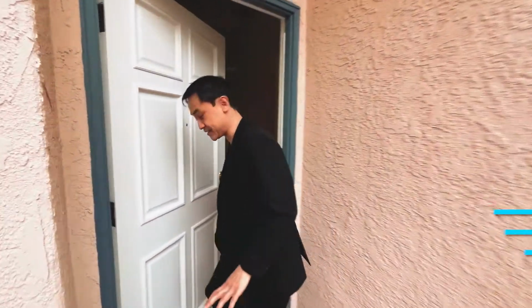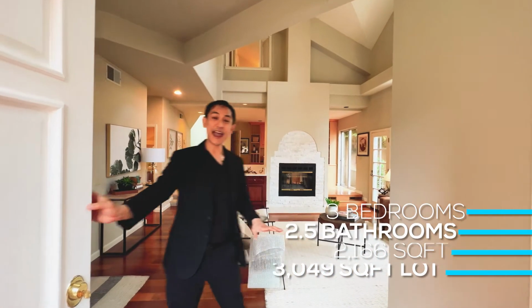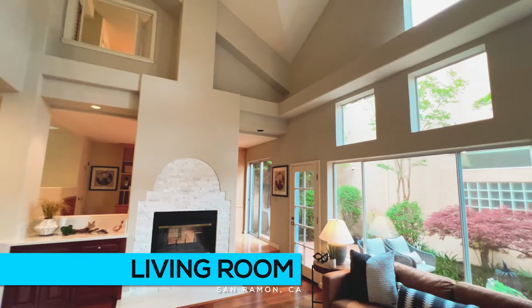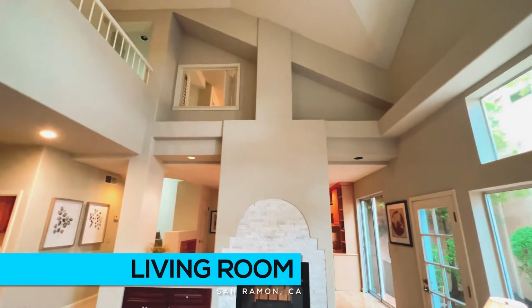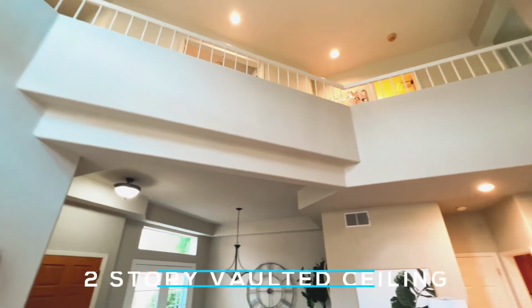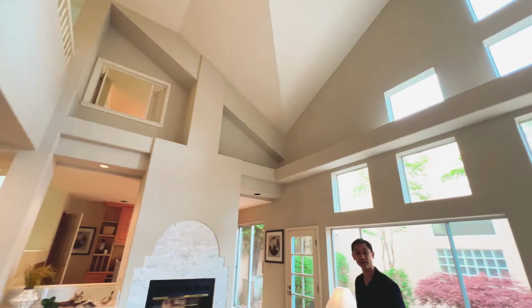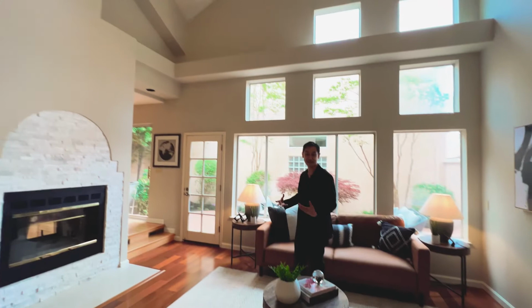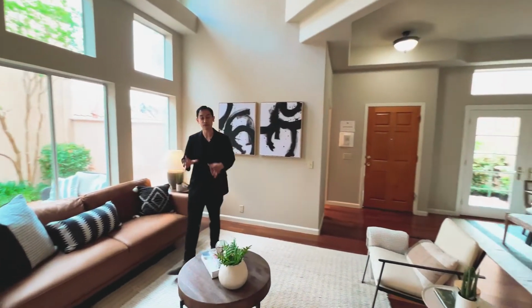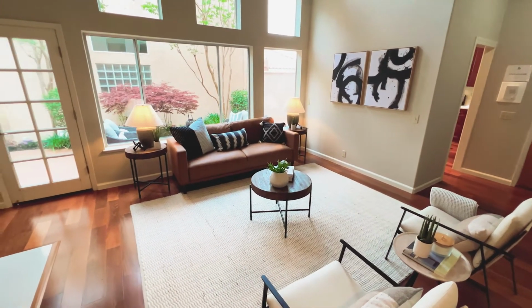So this home is 3 bedrooms, 2.5 bathrooms, more than 2,000 square feet. And as soon as you walk in the house, you can tell that this house is very special. Look at this living room. Not only is it a vaulted 2-story ceiling, look at all of these features. I don't even know the words to describe these, but I really love it. It reminds me of Art Deco. I actually thought this house was maybe from the 70s or the 80s. When we looked it up, it's from the 90s. It is just insane. Look at it.